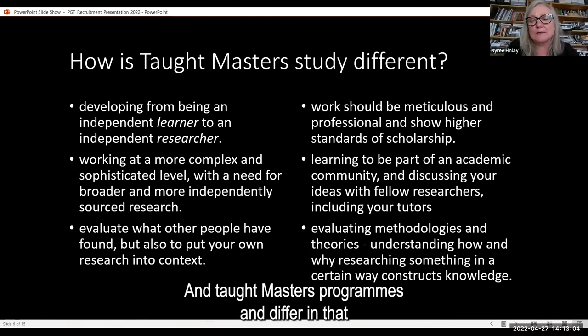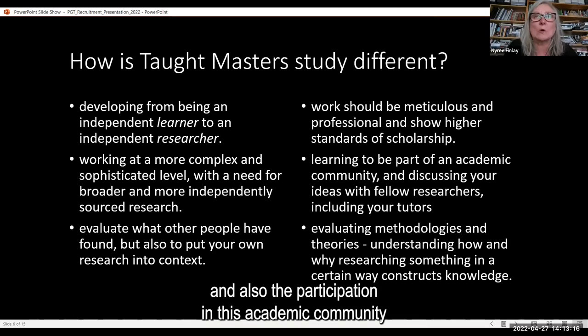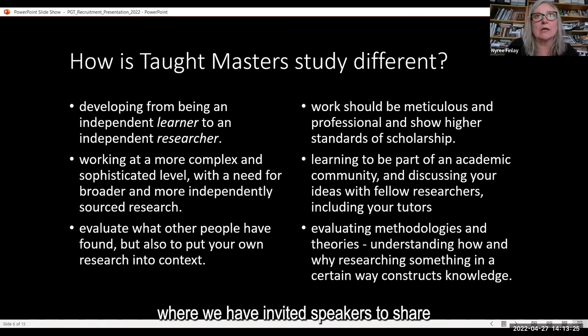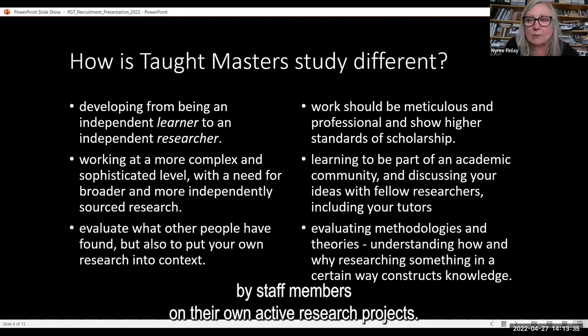And taught master's programmes differ in that you're transitioning from a position of learning into one of research. We support that movement through into your professional practice, and also the participation in this academic community through activities like weekly seminar series, where we have invited speakers to share their knowledge of new research, as well as seminars and other presentations that are done by staff members on their own active research projects.